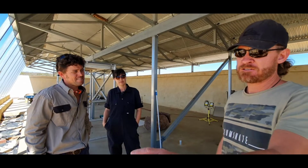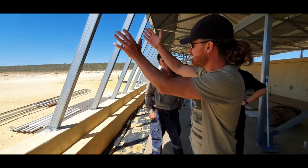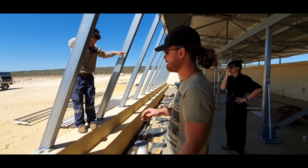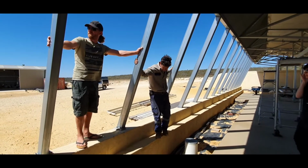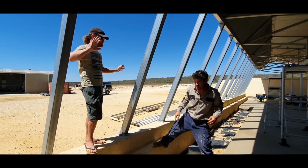So let's talk a bit more about this area here as well. Obviously, this is going to be big sections of glass, and then every second or third area here will have a louvered window. So half of it will be a louvered window. So that we can open them up and let more air in or less air in. It's going to be an incredible feature.